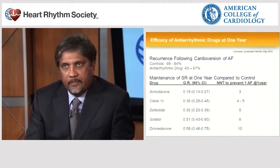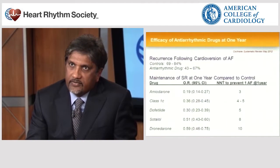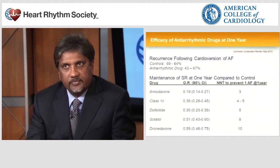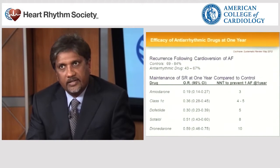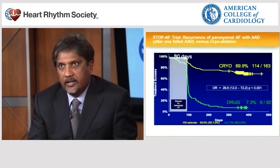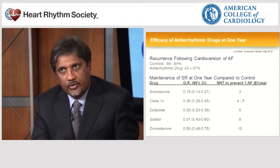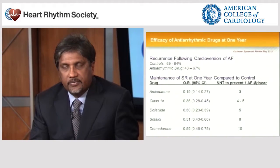Now, if you look at the effect of antiarrhythmic drugs, these are effective in maintaining sinus rhythm following cardioversion of atrial fibrillation. If you did nothing but leave them on a placebo or just beta blockers, you will find that recurrence rates are pretty high, ranging from 69 to 84%. Whereas if you used one of these drugs, you can significantly lower the recurrence of atrial arrhythmias. And this is a meta-analysis recently published in the Cochrane reviews. And you can see that amiodarone is probably the most effective, with an odds ratio of 0.19 compared to control for recurrent atrial fibrillation, meaning it has an 81% efficacy in preventing atrial fibrillation.